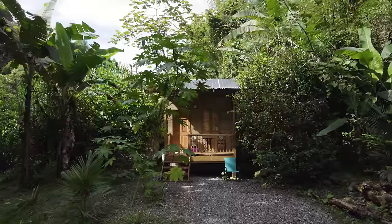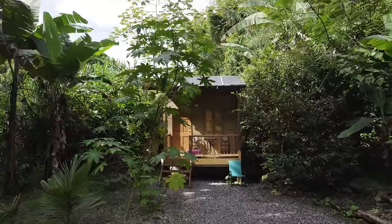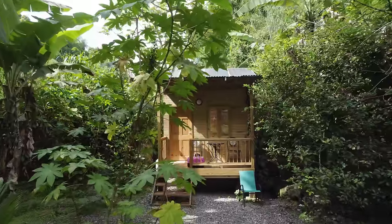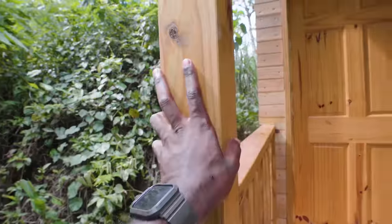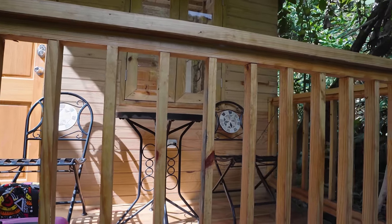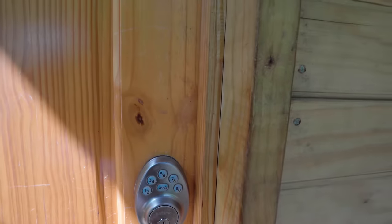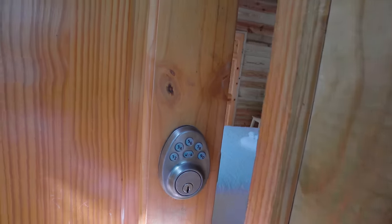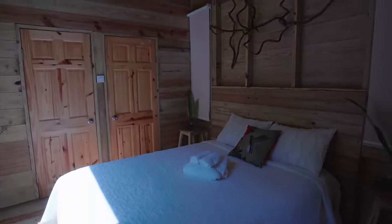All right, so as you walk up, it's pretty unassuming, very small, like the use of the wooden structure and everything and the glass. Nice little patio here where you can chill out. And yeah, let's pop our key in and see what it looks like on the inside.